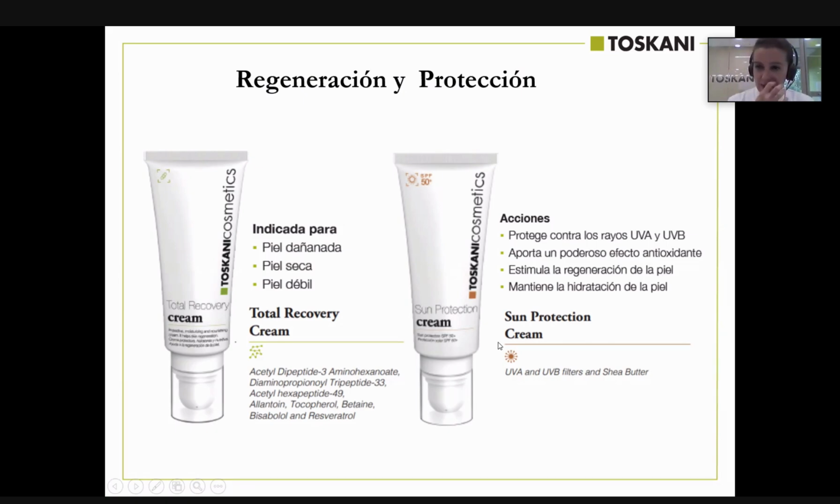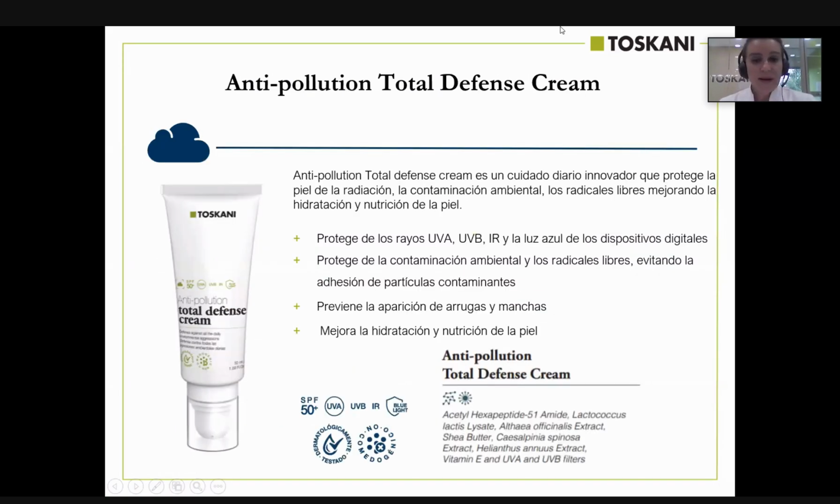So, and obviously we can't avoid speaking about sun protection, because it's very important for the end of any type of treatment. And this maintains the hydration of the skin, it stimulates the regeneration of the skin, and protects us from rays. So now we have the anti-pollution cocktail total defense cream. We've spoken about the cocktail, but this is a cream. Working on free radicals to improve the hydration, nutrition of the skin, so it protects from rays and from the blue light from digital devices.